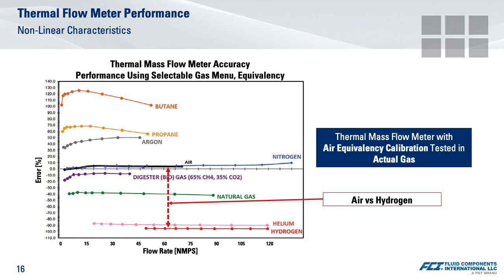This graph shows the performance of a thermal flow meter using the air equivalency calibration method, then tested in actual gas conditions. Other than 100% nitrogen, you cannot lay the curve for any of the other gases on top of the black air curve and expect linearity across the entire flow range using a K-factor adjustment. You'll also start seeing limitations on low or high flow capability depending upon the gas being measured. This helps show the best performance is achieved when you calibrate with actual process gas under known process conditions.